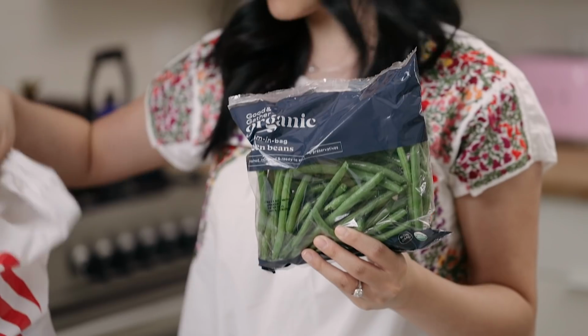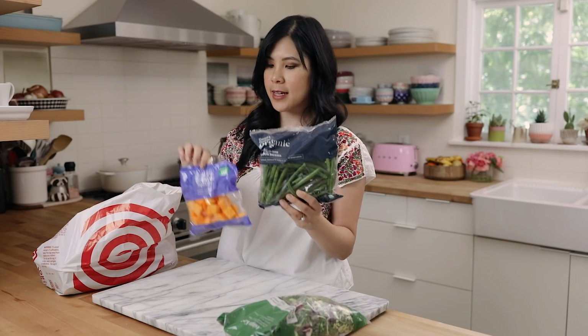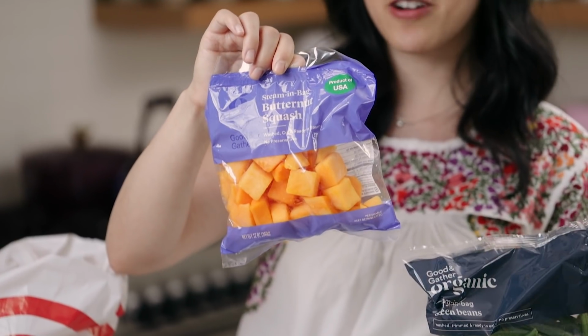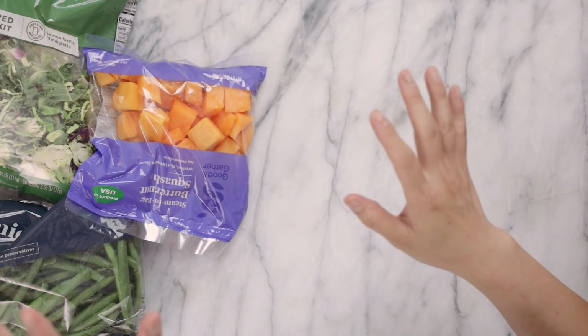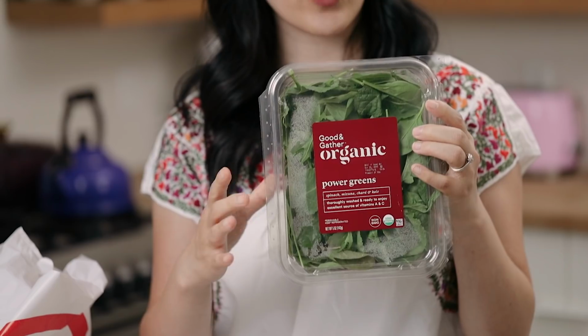And then you guys saw me grabbing the prepped veggies. Here I have some organic green beans and some already cut butternut squash. If you guys are anything like me, cutting a butternut squash just takes forever because it's so bulky and hard, and sometimes I don't finish the whole thing at once, so these packaged and already prepped ones are a lifesaver. I also found this Good & Gather organic power greens.